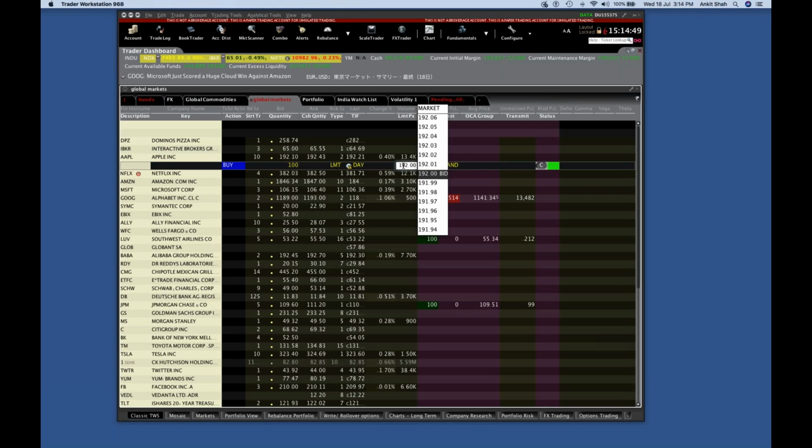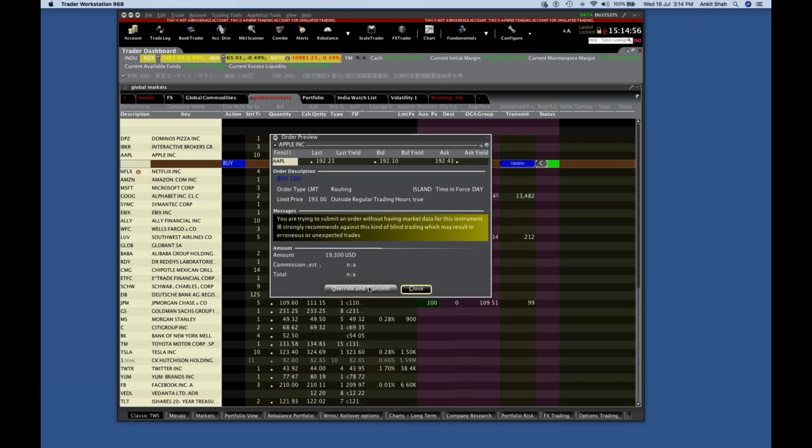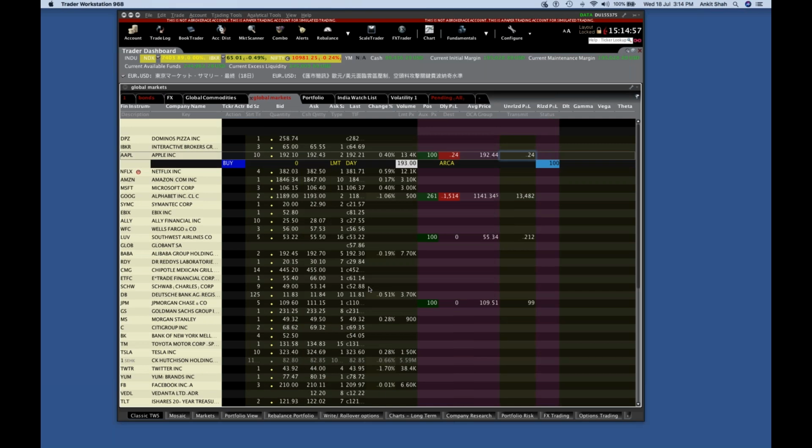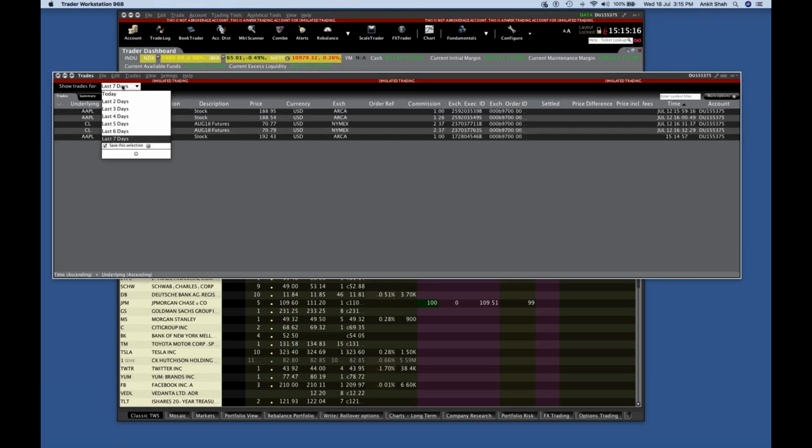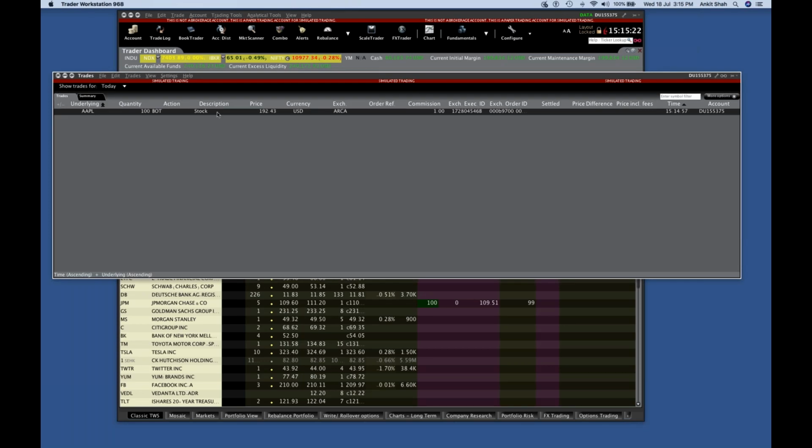So let me just try to change the price over here so I can show you an execution. Okay, so here you can see I have bought 100 shares at 193. Well, 192.44 is my average price. So if I go to my trade log, which is blinking over here when the trade occurred, it's going to show me all the trades I've done for the past 7 days. So let's just see what I did for today. As you can see, I bought 100 shares of Apple at 192.43.